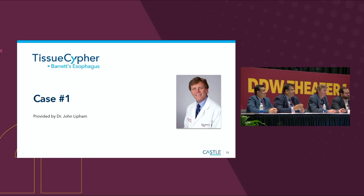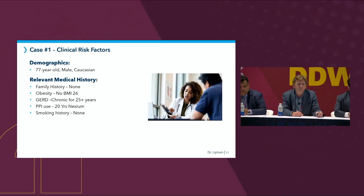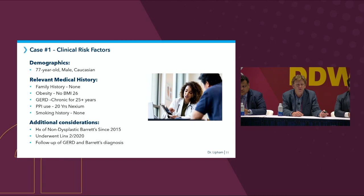This is a real patient. This is one of my patients. So it's a 77-year-old white gentleman, really no significant family history. BMI of 26, had reflux for 25 plus years, been on Nexium for 20 years and some various other medications. His reflux is pretty well controlled. No smoking history to speak of. So nothing in at least the past medical history that really screams that this patient is at risk for anything.